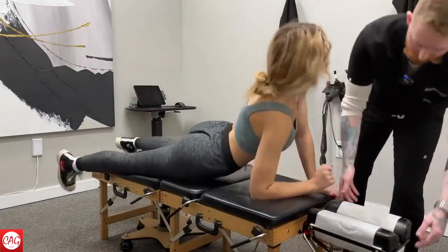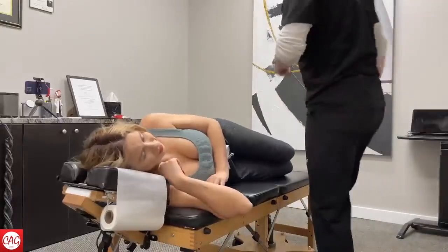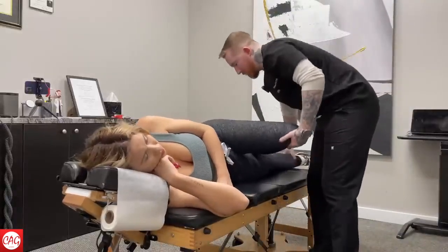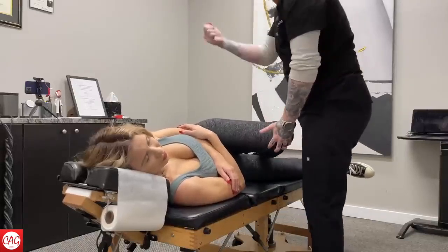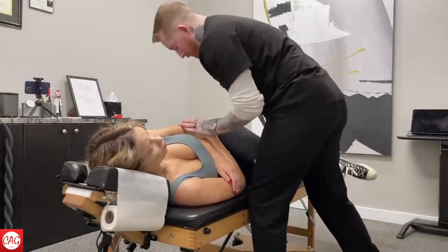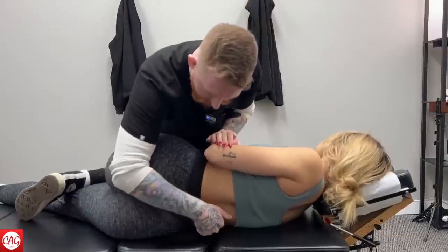Okay. I'm going to lift this up for you. Thanks. Good. Okay. Bottom leg will be straight. Top leg will be bent. Good. Okay. So for this one, I'm going to kind of roll you. So, deep breath in, out.